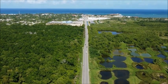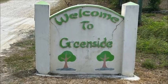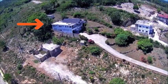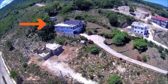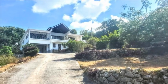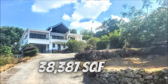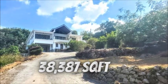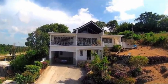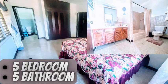Just beyond the North Coast Highway, at the outskirts of Falmouth, Trelawny, in the enchanting town of Greenside, lies a property of unparalleled magnificence that will undoubtedly capture your heart. Nestled within an expansive landscape spanning approximately 38,387 square feet, this extraordinary estate presents a collection of 5 captivating bedrooms and 5 luxurious bathrooms.